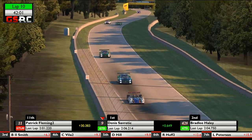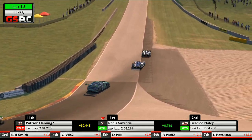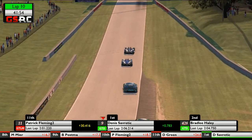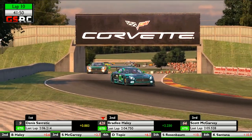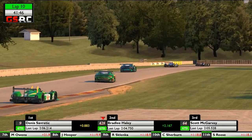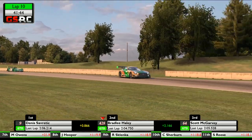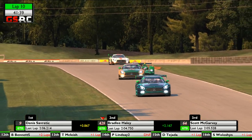Those were the prototypes of Scott Corbin and Mark Kudrowski that you saw there navigating their way around your 2 GTD leaders. Bradley Haley, though, he's starting to see that car come alive a little bit, too. Denise's last lap, though, with that trouble was a 2:06, and Bradley's was a 2:04, so that'll give you an idea right there of, on the opposite end, what getting caught up by the faster traffic will do.